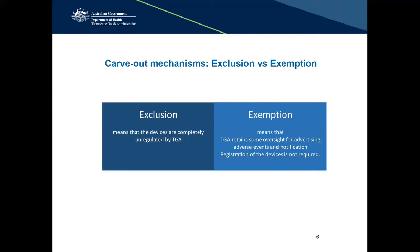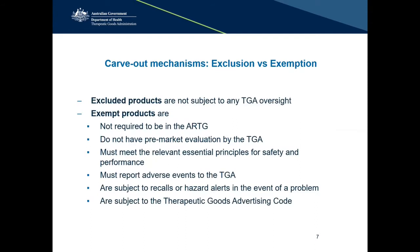What an exemption is, it's for a product that still remains a medical device, it's just exempt from particular requirements. So TGA retains quite a lot of oversight, but there's just no requirement for the product to be included on the Australian Register of Therapeutic Goods. And so there's no pre-market evaluation by the TGA. So that's that process that Xin-Lin spoke about before.